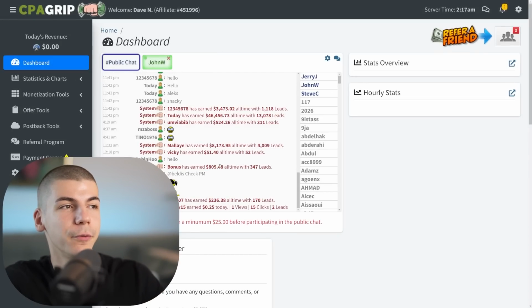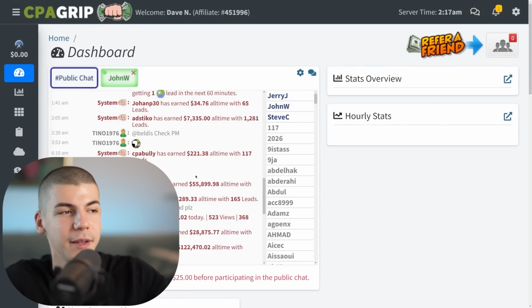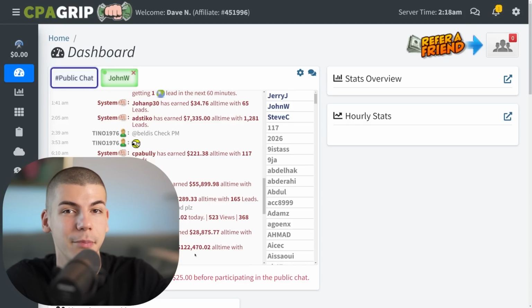Once you sign up, you will first of all be able to see all of these people already making money with CPA Grip. For example, this person made $55,000. This person made $7,000, this person made $28,000, $123,000 over here. So people are making a lot of money using CPA Grip.